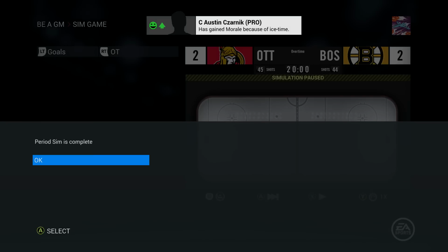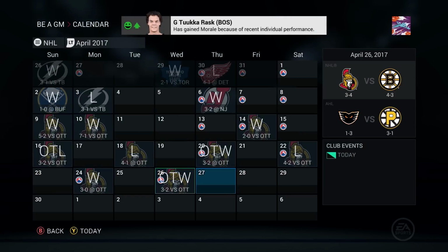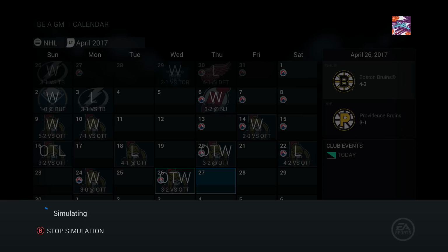Here we go. No scoring in the first overtime. Halischek there with the overtime heroics in the second overtime. The 4th line winger gets it done. That's huge. Moving on now to the second round of the playoffs. Cannot believe we got that done.